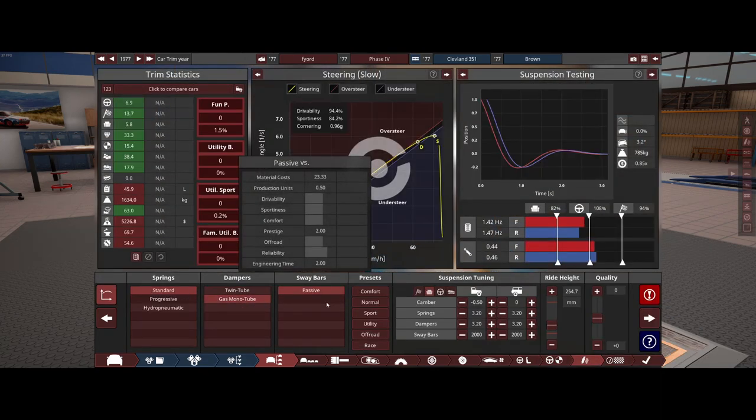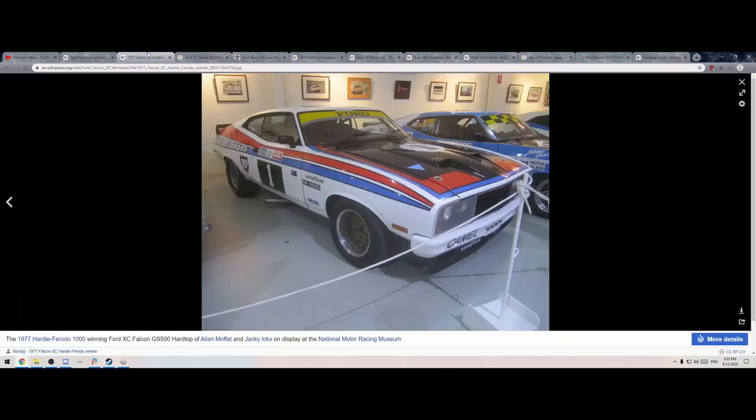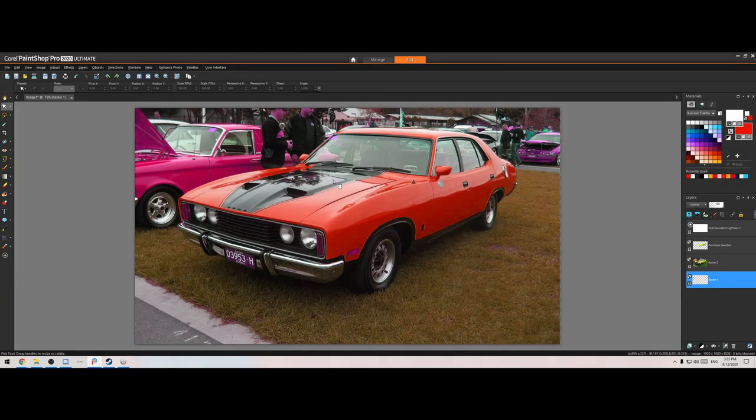Standard, gas monotube, passive, and we're going to set this to sport. We are going with the GS Rally Pack, which is actually what I had on my car. This right here, this was on my car, and oh god, it made me feel special. It's what gave me the black stripes and all of this doodad stuff with the hood vent. Oh, I was so in love with it.